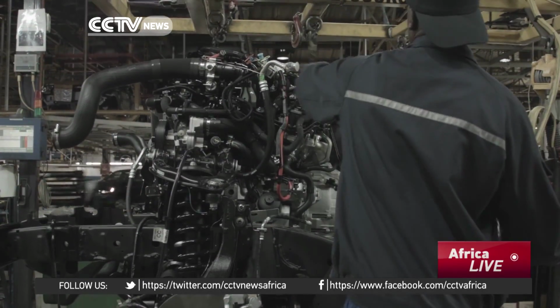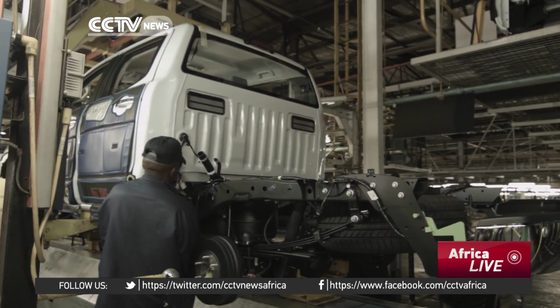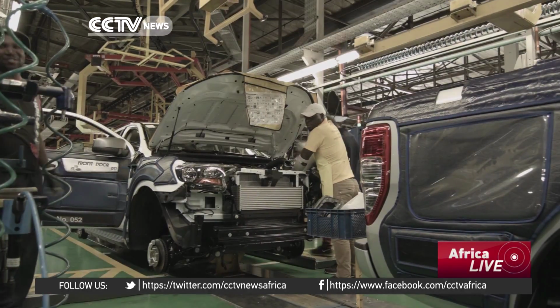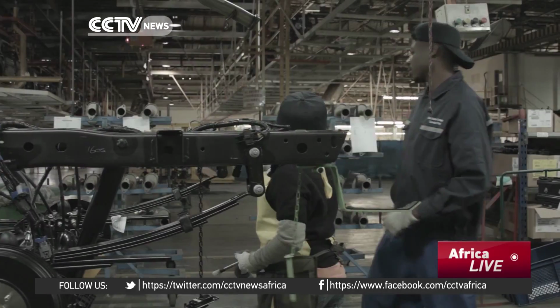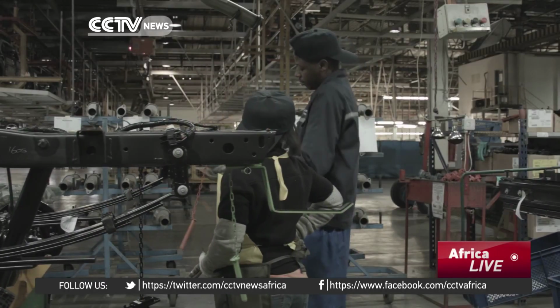South Africa imports 65% of components used in vehicle manufacturing. It wants to reduce this figure and strengthen the local supply chain to ensure the industry creates more jobs and remains globally competitive. I'm doing what we call a VPC area.